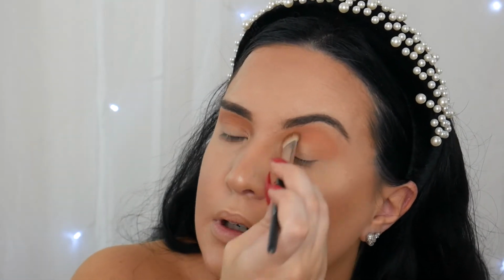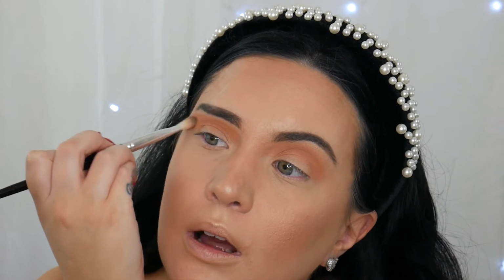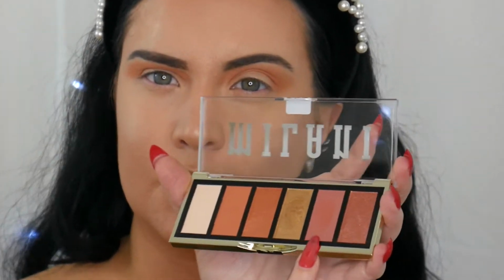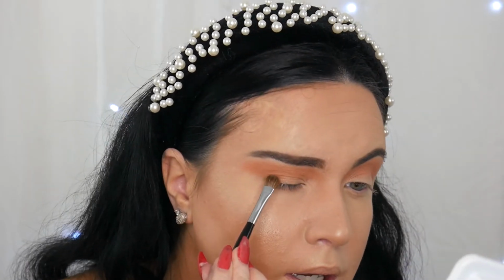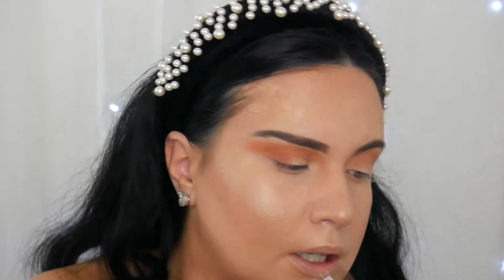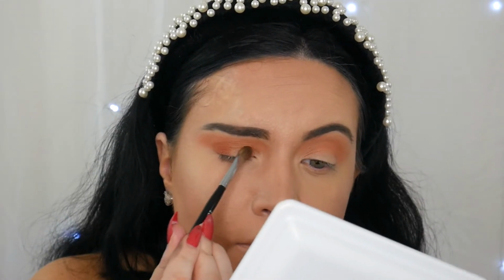So the Anastasia one definitely blends out nicer, like it mutes it more, and then this one, I might have to spend more time blending because I put a lot on. Going with this shade right here. Start placing that on the outer and also the inner. I think I want to do like a halo eye effect.